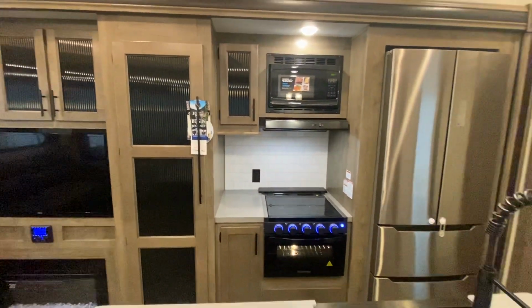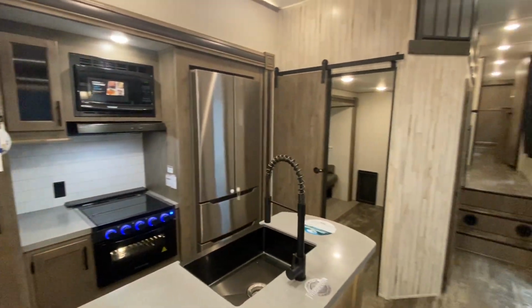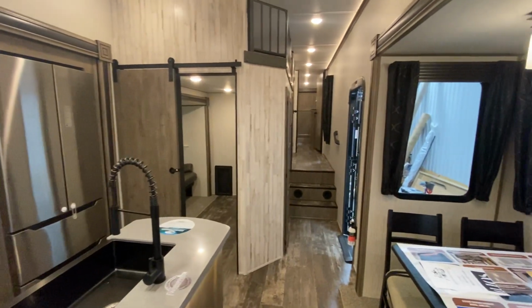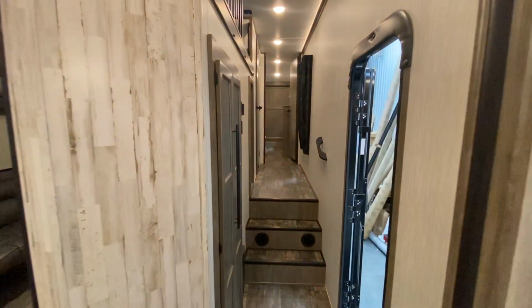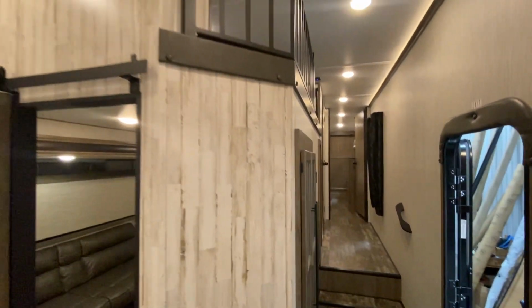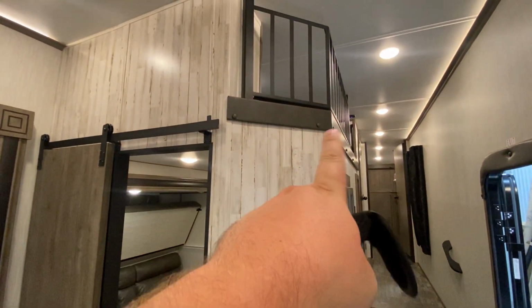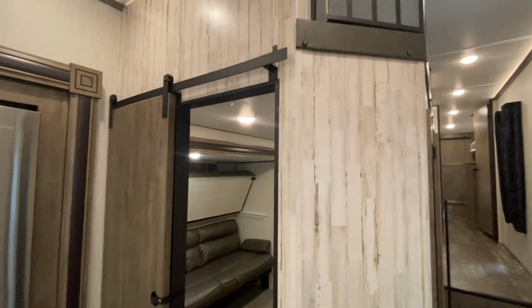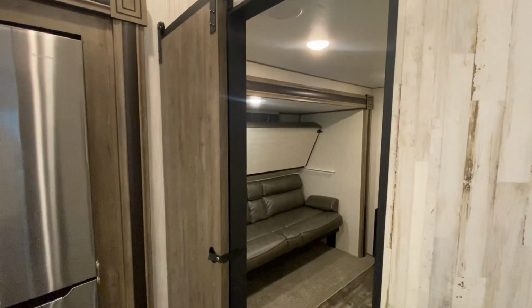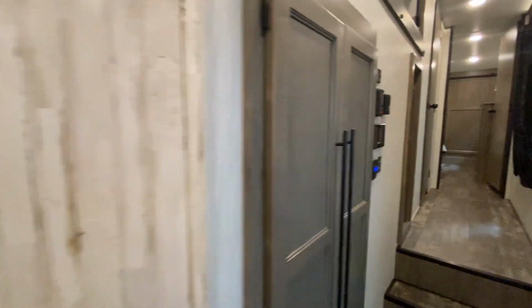Today we do have the Sabre 36BHQ, and I'm showing this one today because it is one of my favorites. I've done this before on TikTok and Instagram, but I'm going to do it again because they have a couple of the changes. As you'll notice, this right here, it is like that. So that is part of the new decor in general. So it looks really nice, but this is one of my favorite campers just because of the versatility of it.